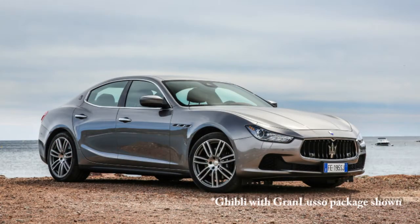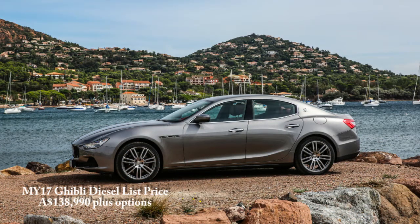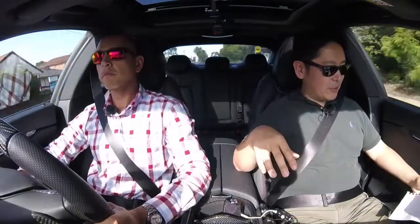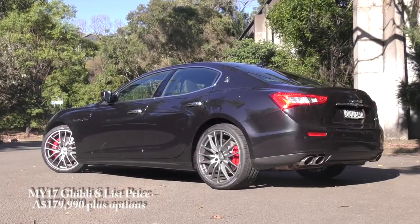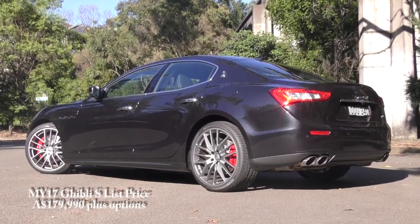But you can get this car in different models too. At the entry level for one of these is a Ghibli diesel, which I think is around about, if I check my notes here, about 139,000 list price. Then you can go up to a standard petrol, which has about 257 kilowatts, 500 newton meters of torque, still a 3-litre twin turbo V6, but that's going to be about 144,000. But the one we're in today has a list price of about 180,000, which is the Ghibli S. 301 kilowatts at 5,500 RPM, and 550 newton meters at a peak of about 4,500 to 5,000 RPM there.